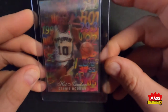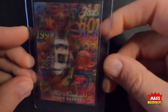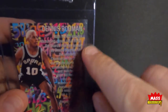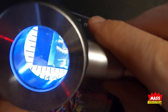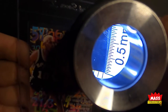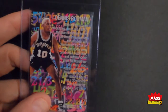Next one I got, here's Dennis Rodman's Hot Numbers 95-96 Flair. This is the hologram one. This one's really good. It does have some slight edging, a couple spots here and there on the back. But for the most part, it looks pretty good. It's got one little tiny spot on that. So I'm thinking this is probably an 8 to 8.5. This is a total PC card, so it's not like it's going to get sold or anything.